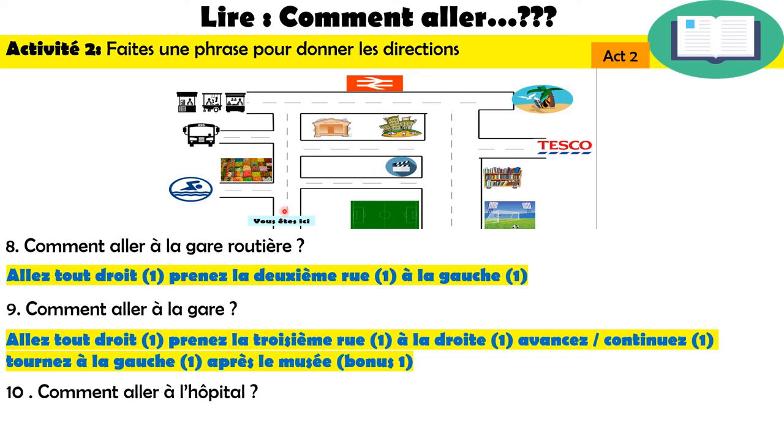Allez, tu dois. Prenez la troisième rue à la droite. Warm up for that. Avancez ou continuez. Tournez à gauche. And then après le musée, even better if you did that. If you've got decent directions, give yourself a mark.